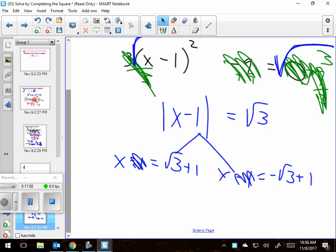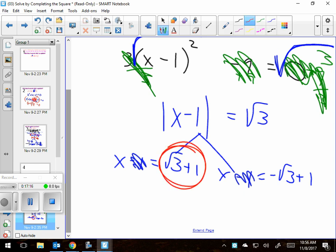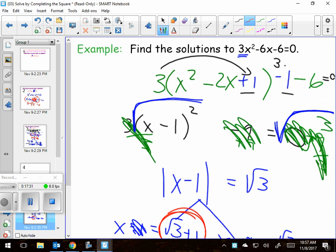All right. Now, I want you to just stop for a moment and think. That answer right there is like 1 plus square root of 3. Square root of 3 is like 1.6 or something like that. So that means the answer is like 2.6-ish. If I put 2.6 here and here, it solves my equation.